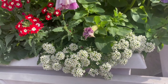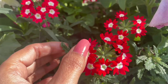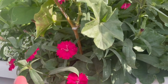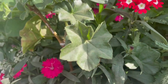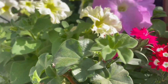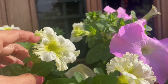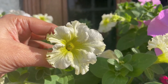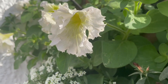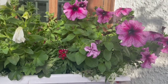Coming to the fourth box, scented alyssum, soft pink petunias, verbena, geraniums, and bright pink dianthus. Then verbena, and these gorgeous petunias with white and yellow combination called madness yellow. So unique and beautiful. Look at it, how beautiful and delicate. And then again alyssum. So this is the final look of my window box.